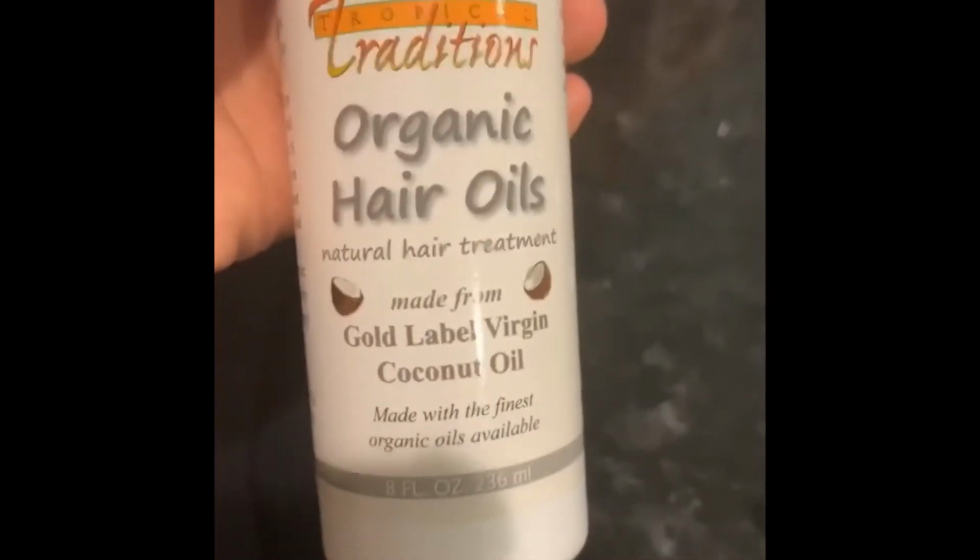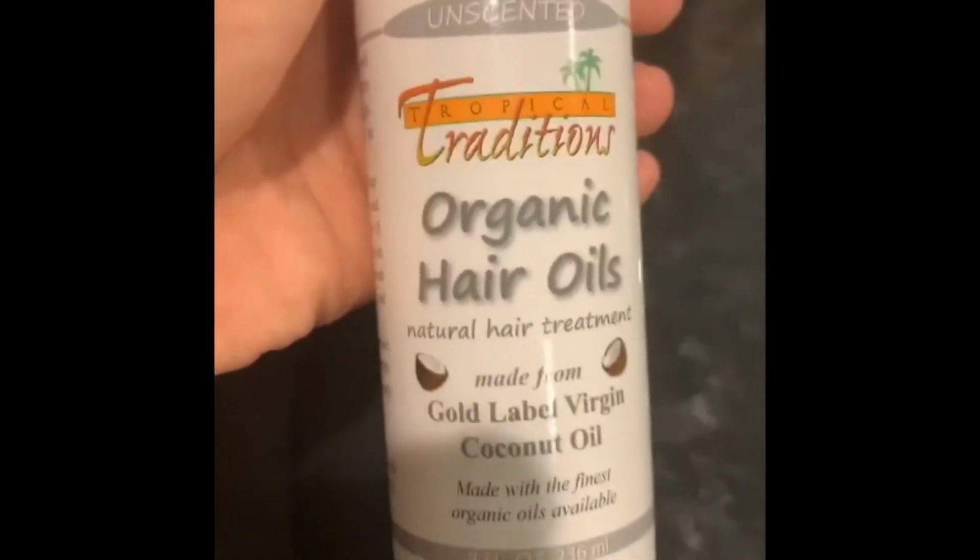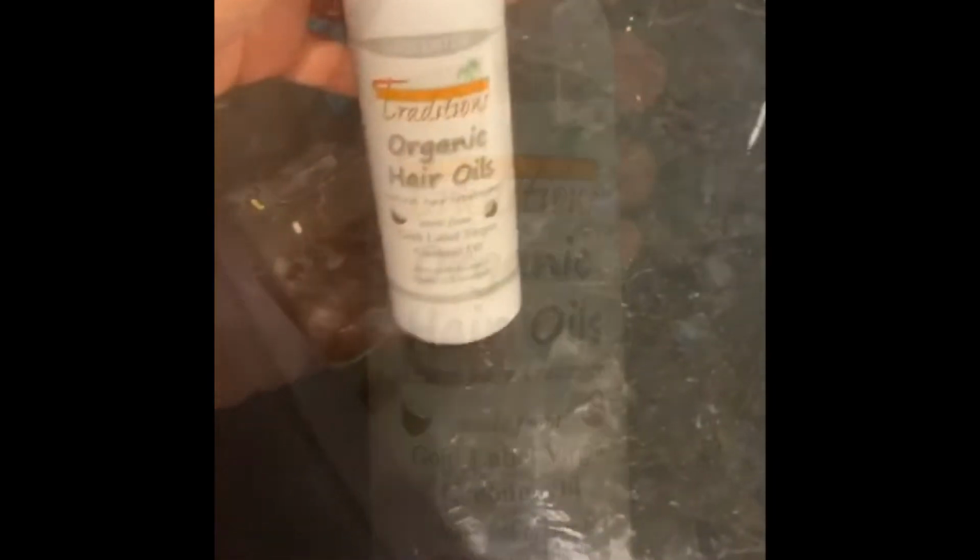And that's why I like to do what I call an oil wash. I use loofah gloves and wash my body. You need just a little bit for your whole body.